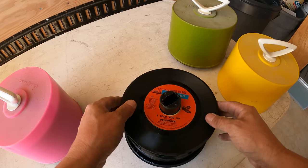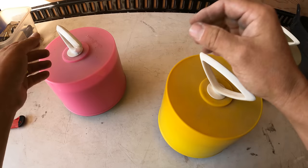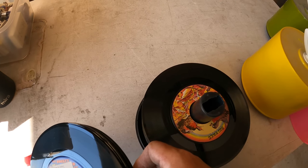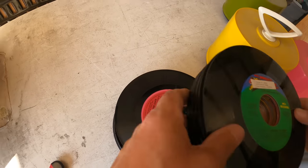That's pretty cool. Delphonics again. Rufus. All right, this is all oldies stuff. That might sell at the market. We sell for like a dollar each. Don't go breaking my heart. I wouldn't if I tried. England, Dan and John Ford Coley. Gladys Knight and the Pips.